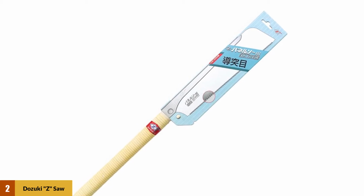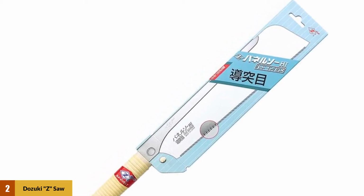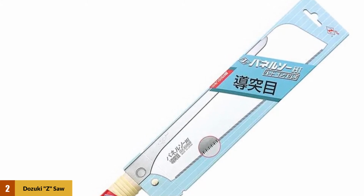This saw cuts extremely well and has served its owners in a wide range of tasks. It has just enough flexibility to aid in cutting without the risk of bending off the line. The overall quality is also excellent, making this an excellent Dozuki for beginners.